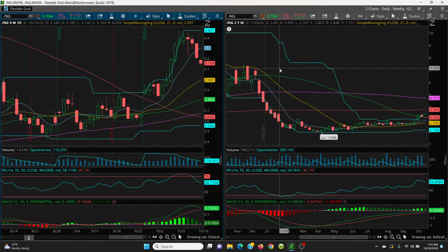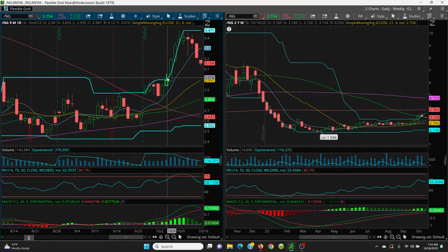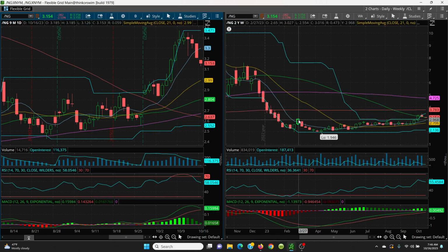Now, the key is going to be this 50 SMA here on your weekly. That's 3.159. If that is lost there, then we can just come right on down, all the way probably down to this candle here. You're looking at 3.05. And then we come to the candle here. This is basically your 3.02. That is your big retest. And then if that's lost here, you got your 2.99 sitting right there.